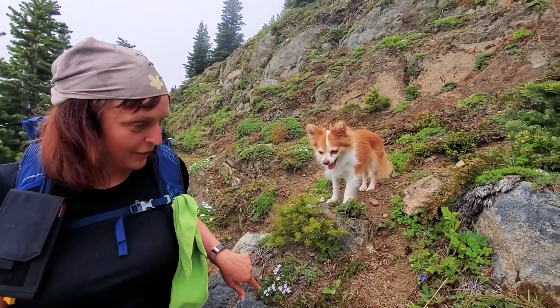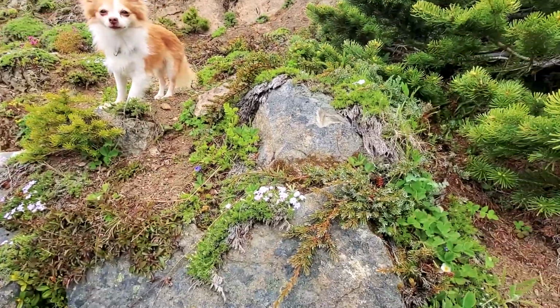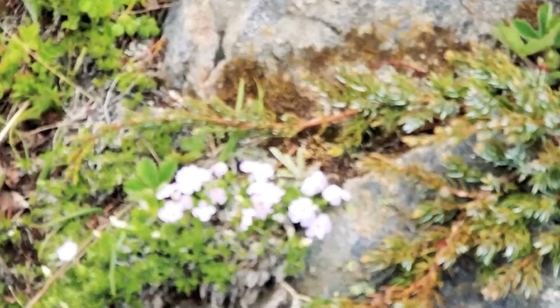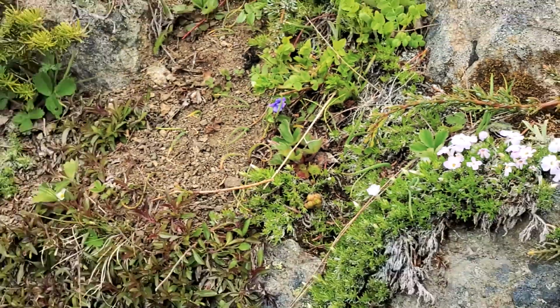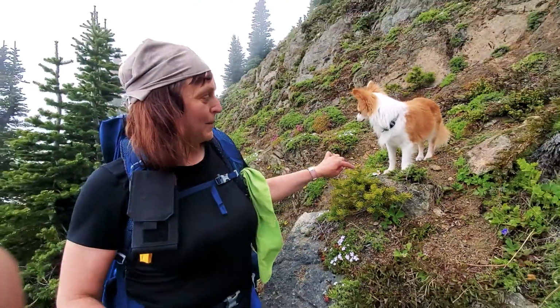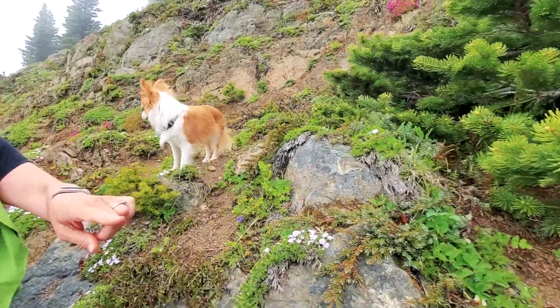This is phlox right here. It kind of grows on rocks. Want to show them phlox? And then there's this little buttercup type flower. There it is over there.